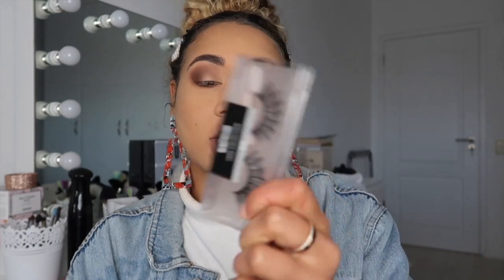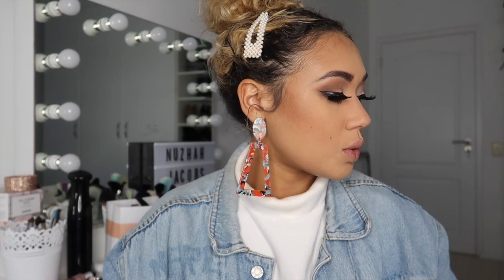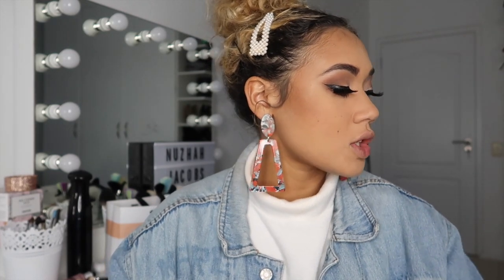Now we just put on liner and mascara, and then I'm gonna use these Beauty by Zar lash collection lashes in Rio. Very pretty, wispy. They're 3D lashes, nice and long, like I like them. I am now just going to move on to some blush, highlighter, and then my lipstick.